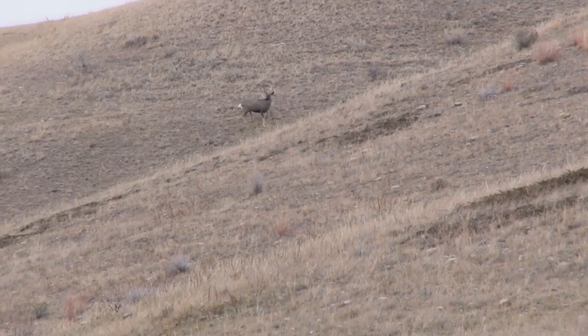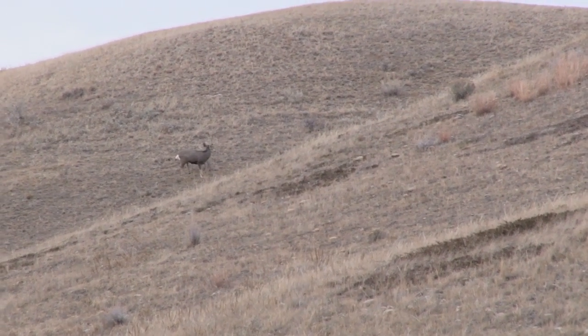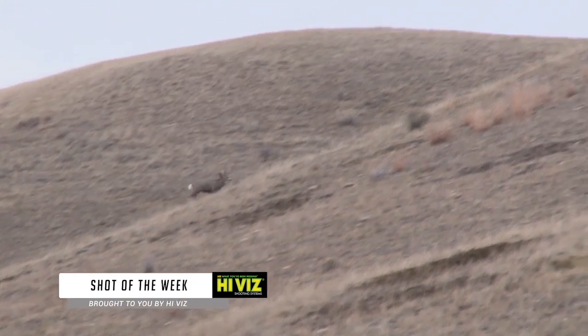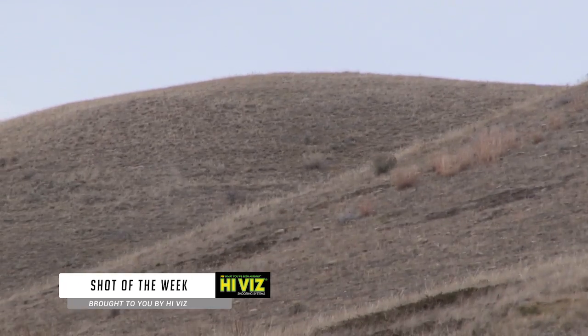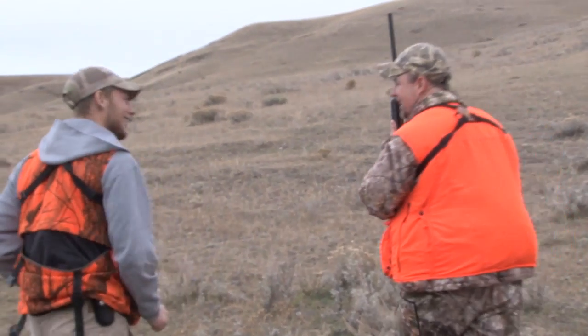I hit him with the shot, and he almost went down. He continued to follow the does, and he gave me one more clean shot at him. At this point, he was well over 400 yards away. Hit him. He's down. Those two words were music to my ears. We finally had a good muley on the ground. I was both ecstatic and relieved at the same time.